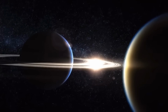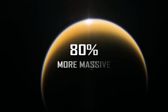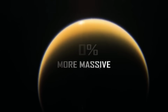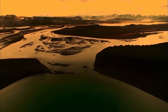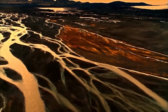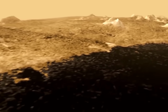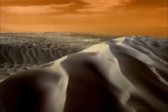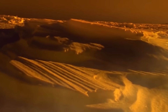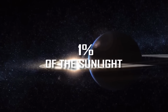Titan is a planet-like moon that is 50% larger than our Earth's moon and is 80% more massive. It has rain, lakes, and oceans, but is not exactly what you're imagining here on Earth. It's far more bizarre. We'll talk about that in a minute. Titan also has valleys, mountains, ridges, mesas, and dunes, some of which are ice-covered deep lakes from vicious winter storms because it's far away from the sun and only gets 1% of the sunlight Earth does.